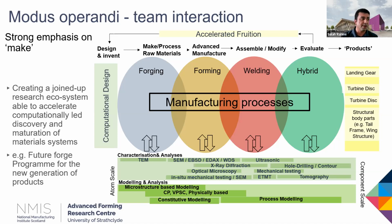Basically, the purpose is to create a joint research ecosystem to accelerate computationally led discovery and maturation of the material system. And our flagship project, as Alistair mentioned earlier, FutureForge, is one of the programs where we really want to integrate all the materials capabilities into larger scale, industrial scale process models to be able to predict materials behavior and manufacture them in a more sustainable, efficient way.